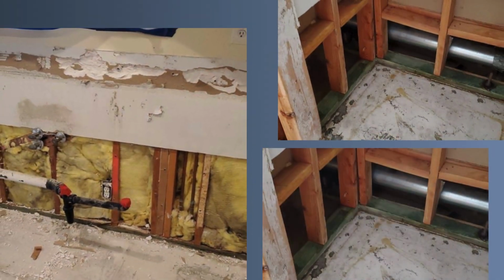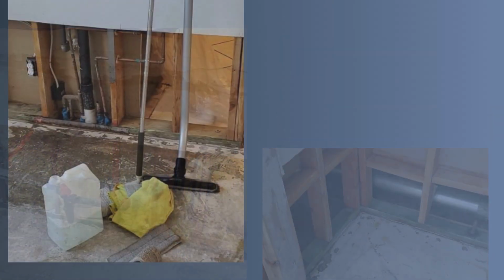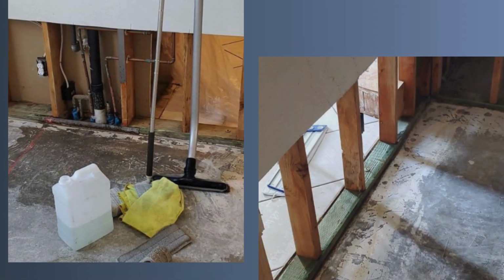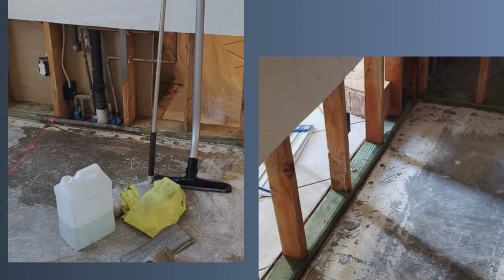Time was critical. First, we tested for asbestos and lead. Both came back negative, so we could move fast. We carefully removed all the damaged materials, from soaked drywall to ruined flooring.